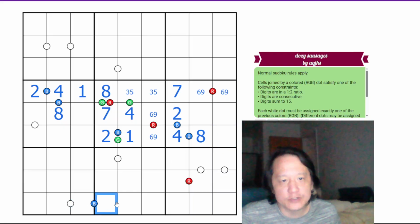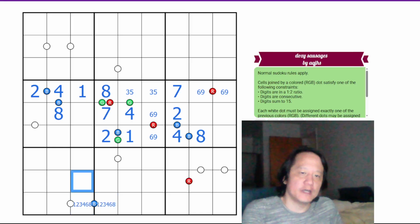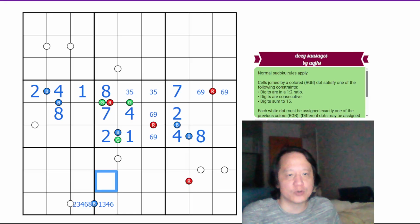These are in a 1-2 ratio. So we have 1, 2, 3, 4, 6, and 8 here. 2 and 8 cannot be here. So 1 and 1 can't be here. So can we ever have a 4 here? If we have a 4 here, this has to be 2 or 8, but it cannot be 2 or 8 because of 2 or 8 in the column. So this can't be 4 either.